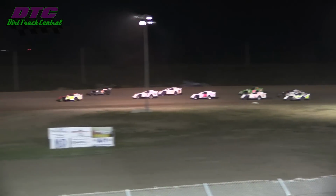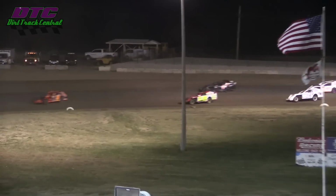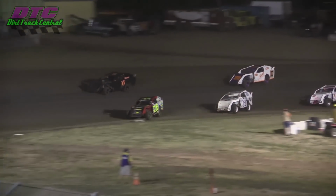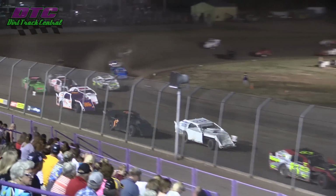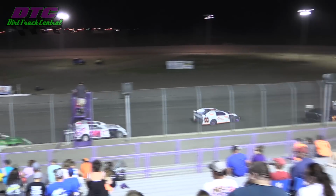The 33D, Brendan Damon, is in second in that 33D car. Man on the move, the 83, Tracy Holloway has made his way to the third spot. And now into fourth.